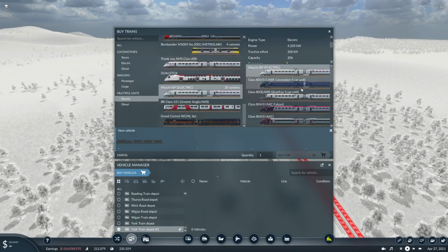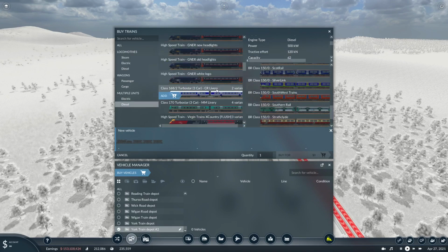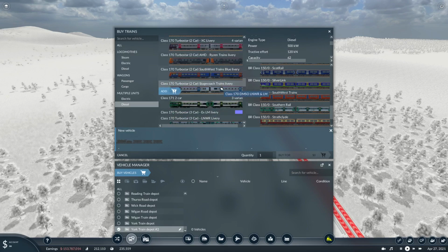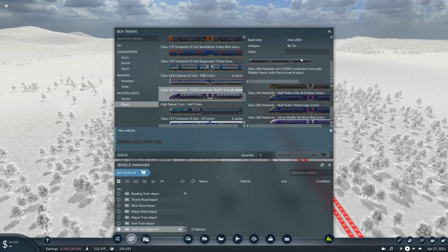Now it's not a Class 800. Are they diesels? I don't think they are diesels. Maybe they are. And I know the exact design. There we are. They are diesels. That's pretty cool. Is there electrification out to Hull? So if you go onto the website, it says that they replaced their aging fleet, these, with these ones. The Paragon or whatever the hell they're called.